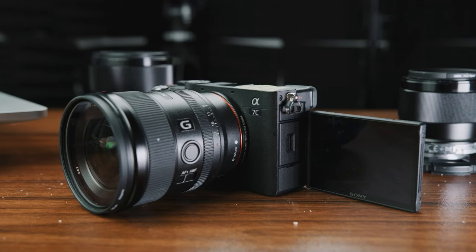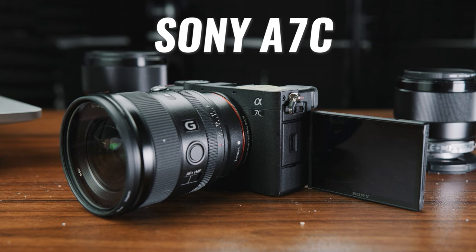But there's one thing the X-T5 is missing, and in fact, every camera on this list is missing, and that is a full frame sensor. But what is a full frame sensor and why do you need one? Let's talk about it with the Sony A7C.